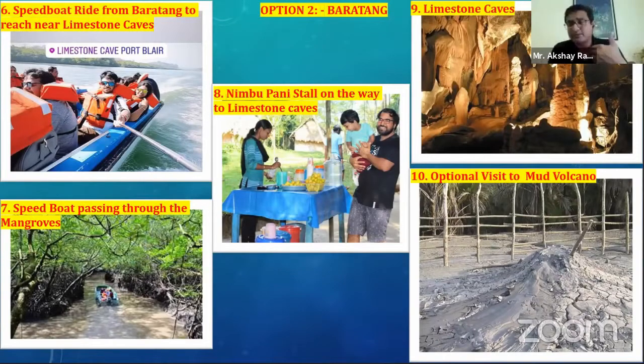Now, why don't we give mud volcano? Because basically Andaman gets very hot by 12 o'clock. Now, when you think of mud volcano, you are imagining something really big, right? But you're very disappointed when you have to take a sharing car, then you have to walk up a hill, and then you get to see this very average small thing which people call mud volcano. That is why we do not suggest it. But if the customer wants, we're happy to include the same.